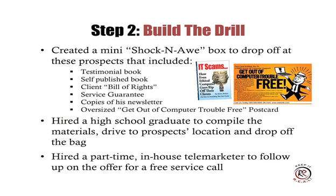Now, Tim's shock and awe included a testimonial book. He had a full book of testimonials from happy clients, not just one or two, but a book of testimonials and letters of recommendation from clients. He also included his self-published book, IT Scams: How to Find an Ethical, Competent Computer Consultant, which is essentially about how to avoid hiring the wrong computer consultant. He also included a client bill of rights, the guarantees he made to prospects: if you become a client, here's what you can expect from us. He had a service guarantee. He had copies of his newsletter in there, and he also had an offer.